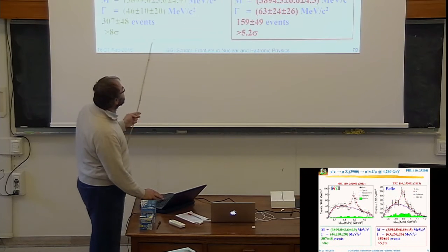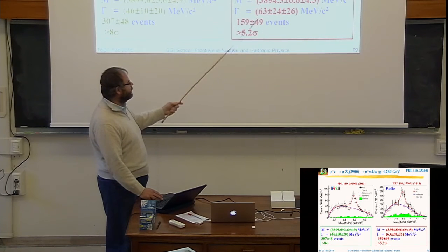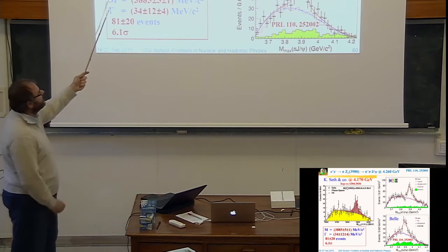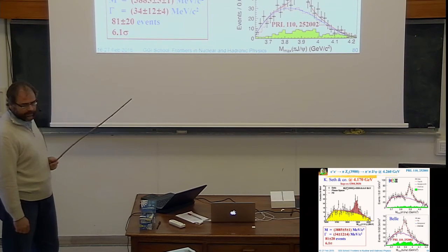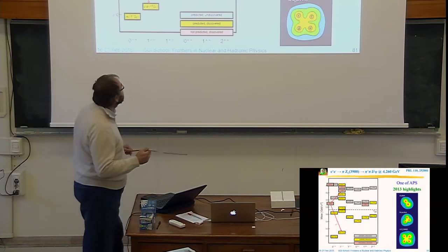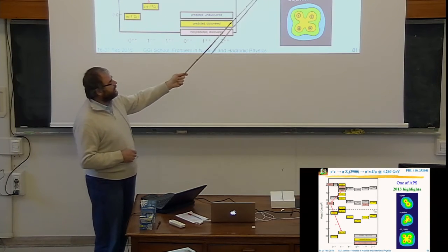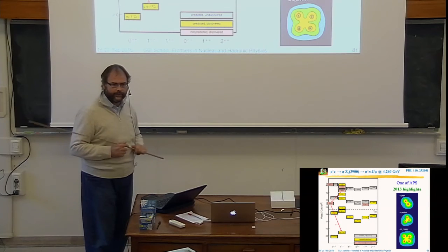It has been immediately confirmed by Belle just 10 days after, with comparable resonance parameters, and also by an analysis performed by a group from Northwestern University on CLEO-c data, leading again to comparable resonance parameters. So even if it is very young, the Zc state is a new state that belongs to this decay chain and has attracted the attention of the community almost immediately, because as I said, it's composed of at least four quarks.